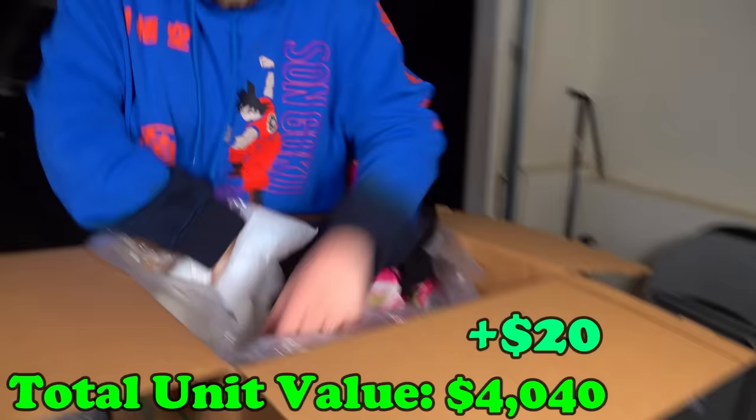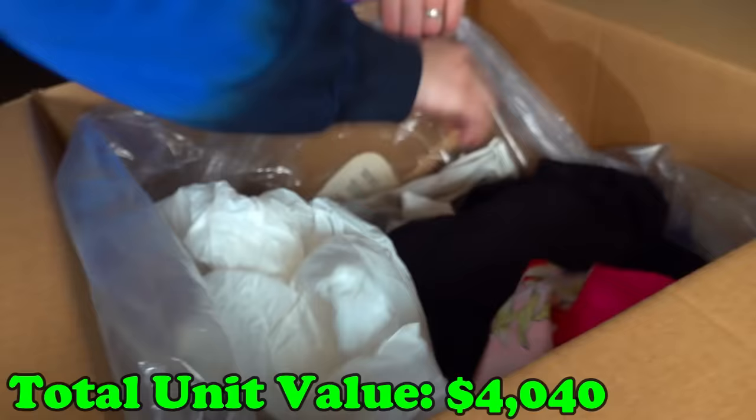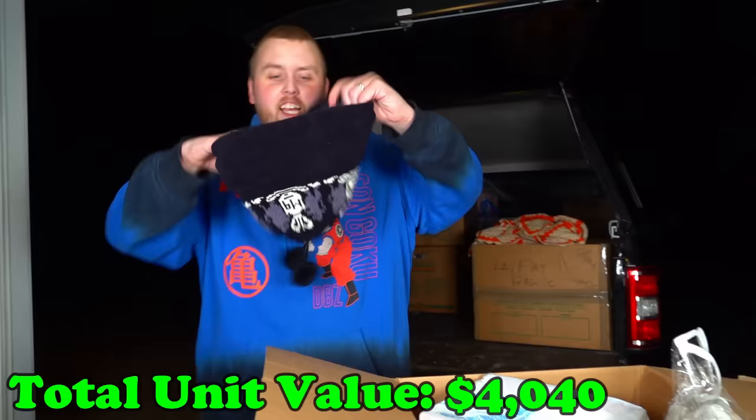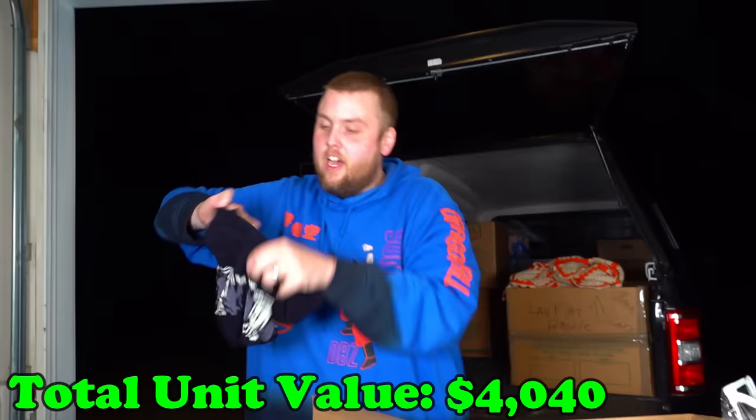Then if we dig deeper in here, it looks like the rest of it's pretty random, but obviously I'm gonna make sure that I search it very well before I just put it out at the yard sale. Nothing else really valuable in that box, but I just wanna say the size of this hat, I thought I had a big head. Like, who is that, Stewie Griffin? This thing is massive. My gosh, I've never seen a hat that's too big for my head.